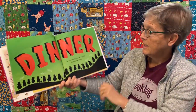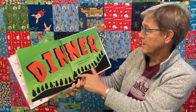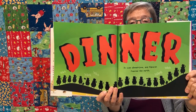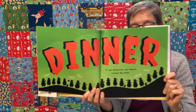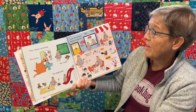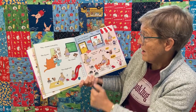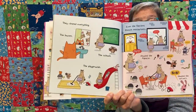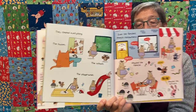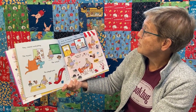Dinner! Wark, wark, wark. It was dinner time and alpacas roamed the earth. They cleaned everything. The houses, the schools, the playgrounds. Look at that, he's sweeping the slide, mopping it. Even the fanciest French restaurants.